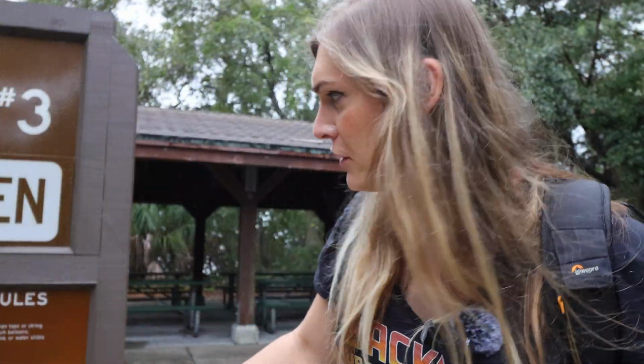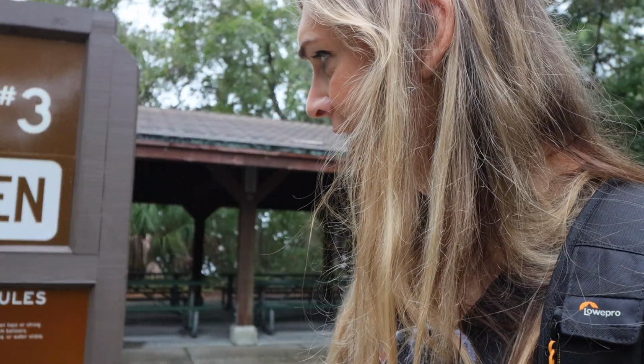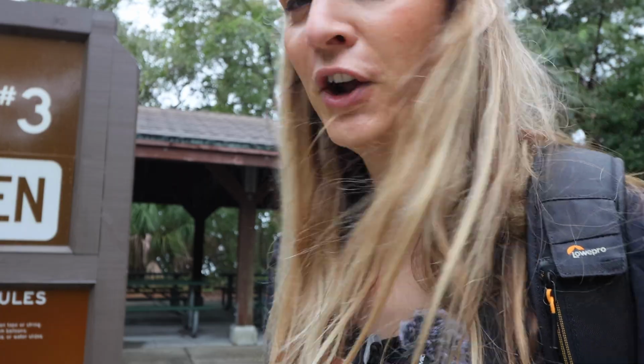I just read this a little bit more. It says you're not allowed to fry, you're not allowed to have pets. There's people with dogs here. You're not allowed to have pets if you're having a party. No generators, no feeding the wildlife. That's a no-brainer. But you are allowed to use their little barbecue grills.